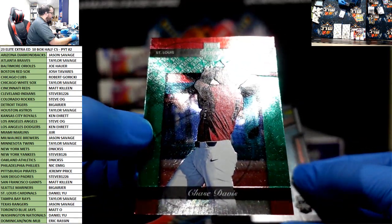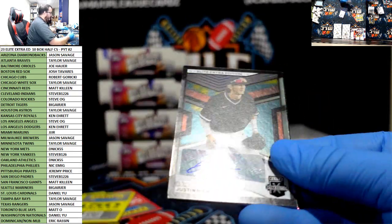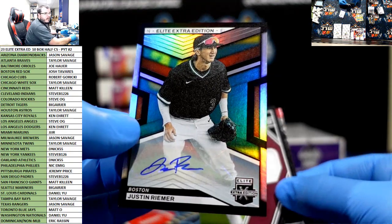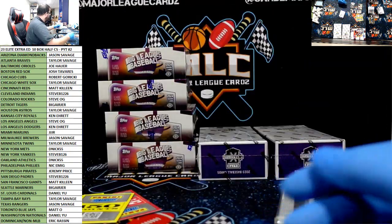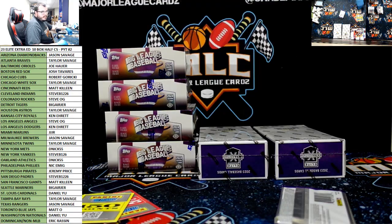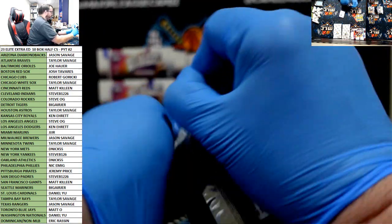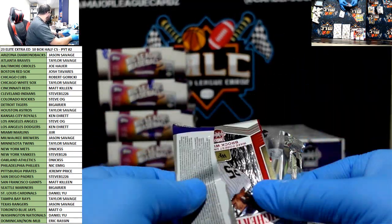Chase Davis, green status to 499. Justin Reimer for Boston, auto. Josh Tavares. Chase Davis for the Cardinals. On the napkin, St. Louis, Daniel, down to 13. Oh boy. We're in the single digits in Prism NBA. Pick your color too. Pick your color, baby.